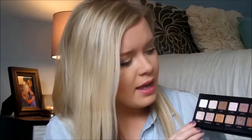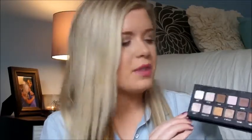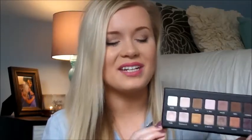The whole top row are matte shades, and then the bottom row are shimmery kind of shades, and it's just the perfect palette for every day. You can get a really dramatic look. There's a really nice black and a nice kind of grayish, silvery color. The shades that I love the most and that I've been using almost every day are nude, pewter, mauve, and taupe, but there are some really great shades in here. So if you've not checked this out and you're late to the game like me, I highly recommend it. I am looking now to get the Lorac Pro 2 because I've heard that is a great palette as well.